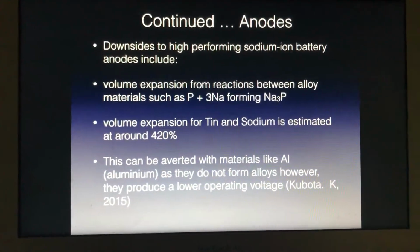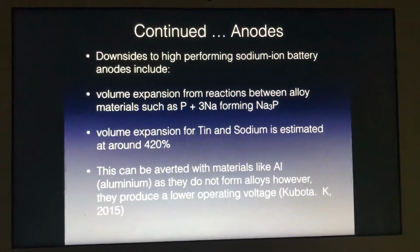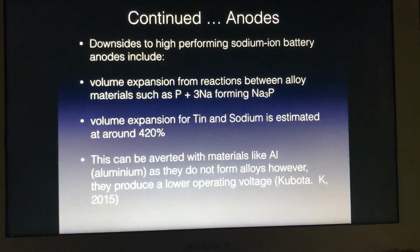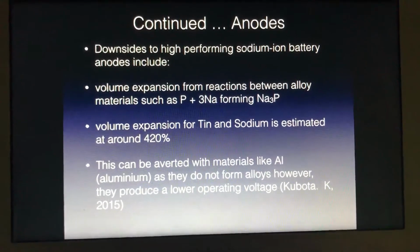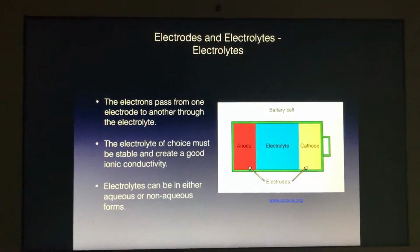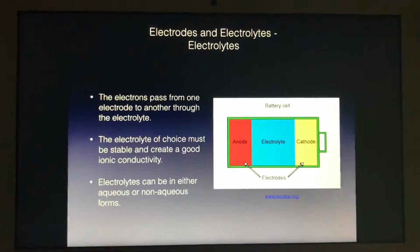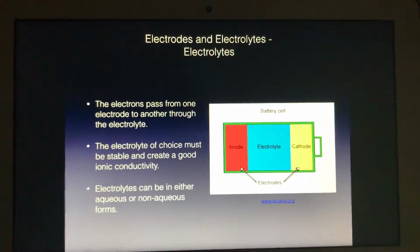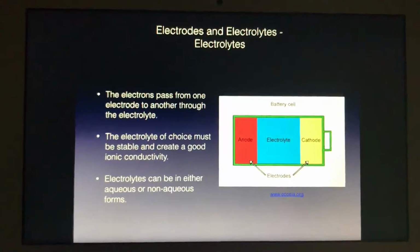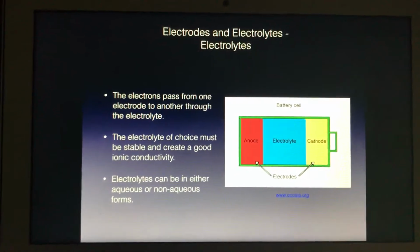So you've got this back and forth between, should we use a cheaper material and get a lower voltage, or should we use these more efficient materials and have this volume expansion? It's a real problem for sodium-ion batteries at the moment. So then you've got the electrolyte, and one thing to note with electrolytes is it's very difficult for people to study electrolyte feasibility, because you can only really study them with the cathode, and this is because the anode hasn't been agreed upon with sodium-ion batteries. So it's something that is a bit of a roadblock.